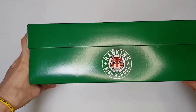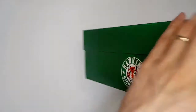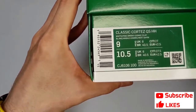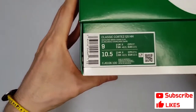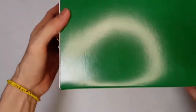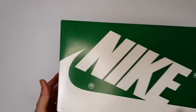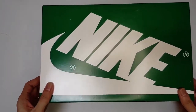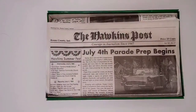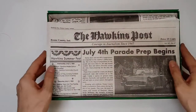In white color, the Stranger Things x Nike Cortez Hawkins High pays respect to physical education uniforms worn in the mid-1980s. The classic silhouette comes with white leather, green swooshes with reflective contours on both sides, and the popular tiger head emblem on the back side.